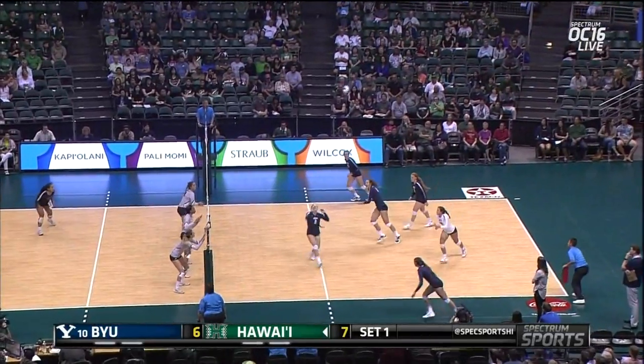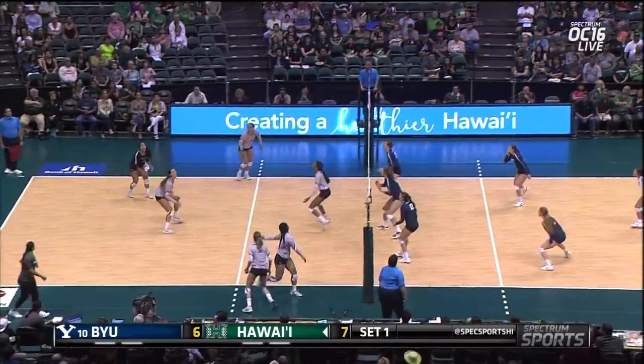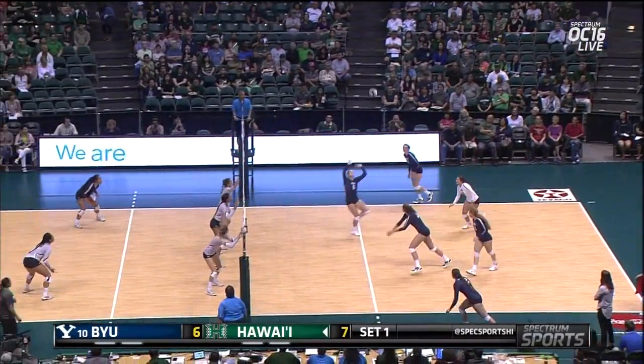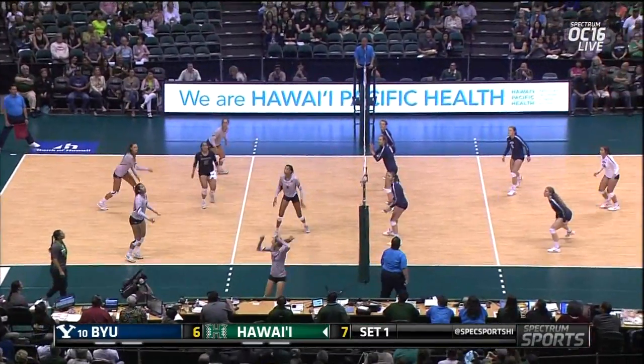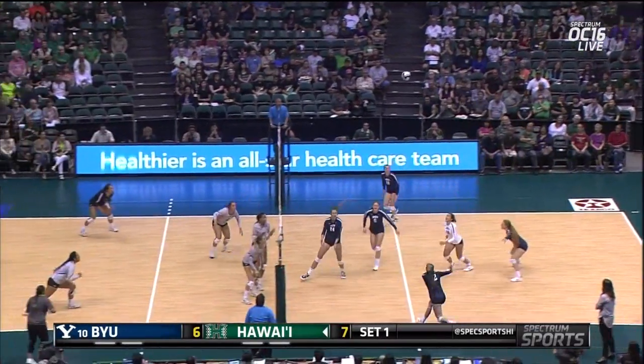With the jump serve. Pass by Lake. Left side it goes to Stetler. Diving save by Kahakai. That was pretty. Free chance here for the Cougars. Outside Stetler again. Goes off the shoulder of Yosia. Back bump set to Castillo. Got a pretty decent touch on it.